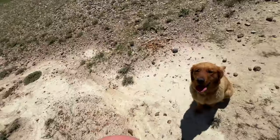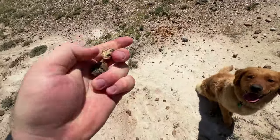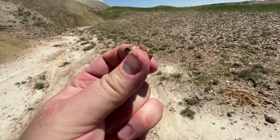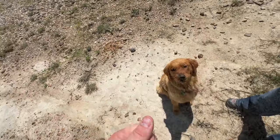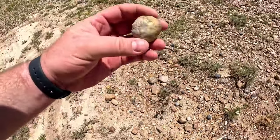And Kim just found one too, I think. It's almost got some little bands on it. There's little guys. Looks like maybe another bubble gum.